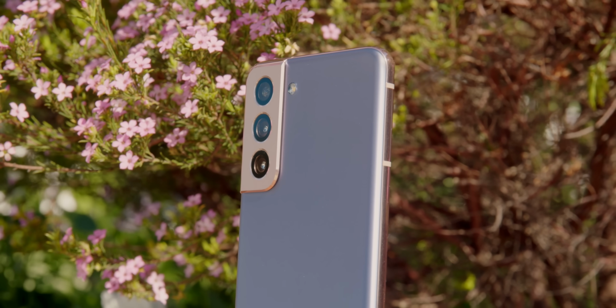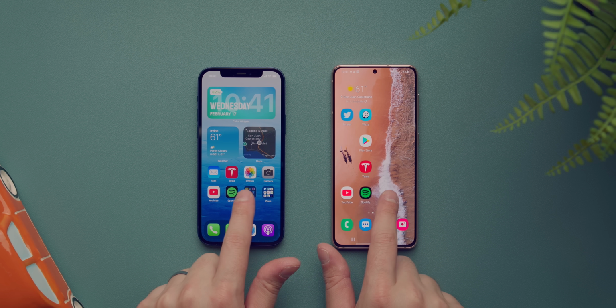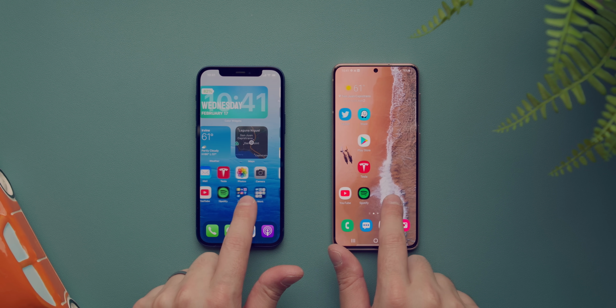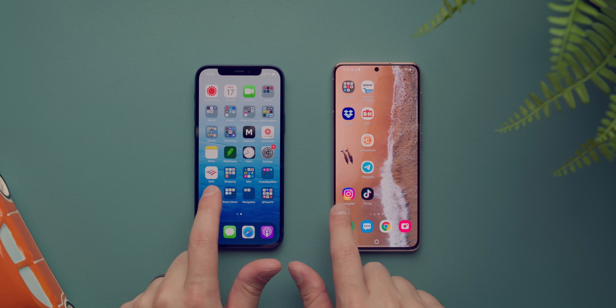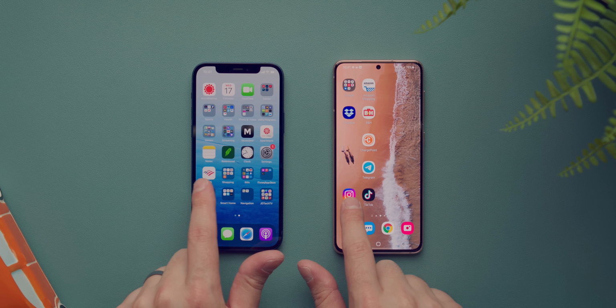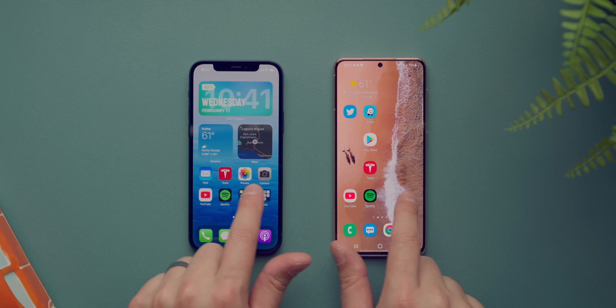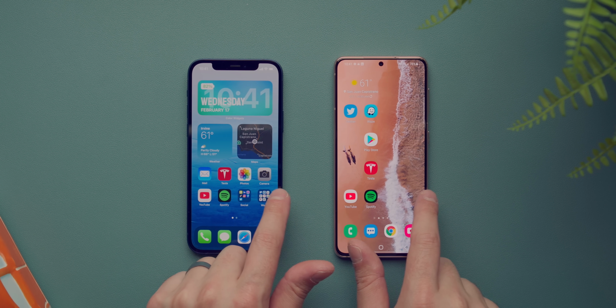Samsung, and the S21 obviously in particular, has a gorgeous 120 hertz refresh display, whereas the iPhone is living it old school with 60 hertz. And I've said it before, I will say it again, modern flagships need a higher refresh rate, or at least give me the option to turn it on and off at my own risk of battery life.